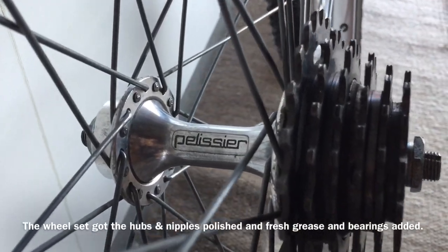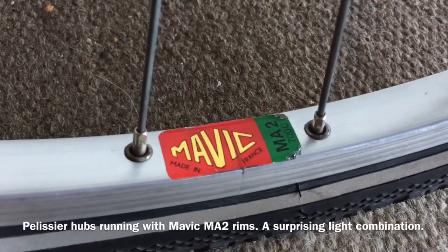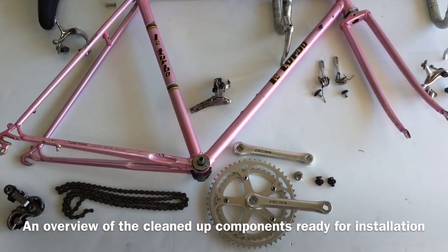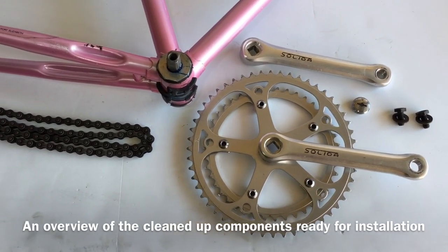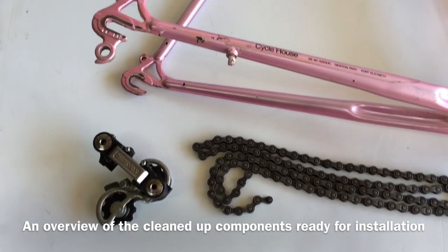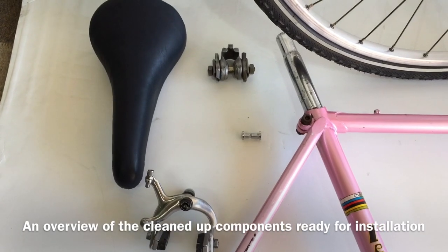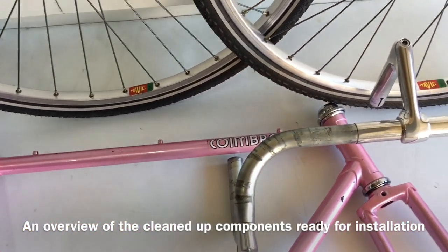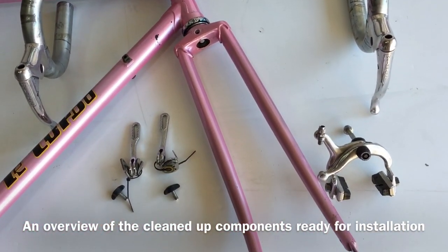As I close out this video, I'll take you through some of the parts on this bike. It's running a lovely set of Pelissier hubs, mated to Mavic MA2 rims. A combination that was actually surprisingly light and caught me a bit by surprise. Then it has a Solida crankset, which is made in France, along with Simplex rear derailleur, which is also made in France, and then running Weinmann brakes, both the calipers and the levers, and those are made in Switzerland. It's a Swiss company, which goes back to the 1930s, the late 1930s, I believe.